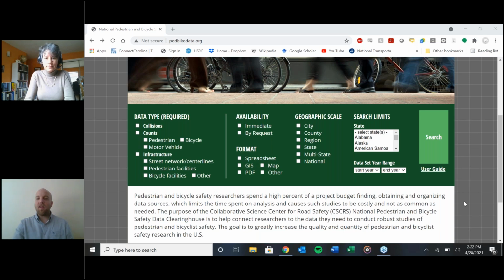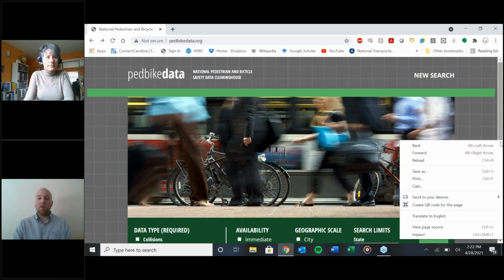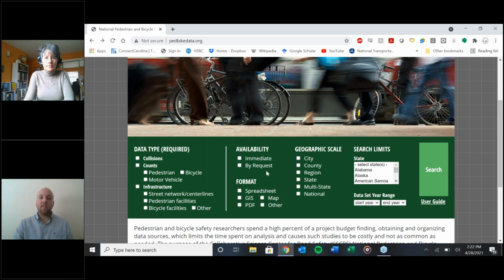Yes. Wonderful, okay. All right, everyone, I just want to give you a demo with some sample scenarios of how you might use pedbikedata.org. And so this is the landing page of our website. And you'll see here we have in the middle all the different data types. So your search is going to be based upon what you choose here as the data type. So this is the only required element. The rest of these can help you narrow or broaden your search based on whatever needs you have.